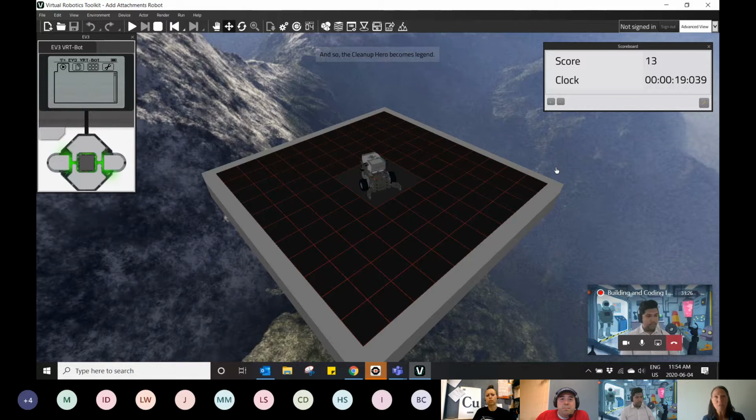Although we haven't really programmed the robots yet, and of course the coding component is a really valuable and powerful aspect of this tool. So let's take a look at that next piece to see how we can make the robot do something similar, but without driving it manually and instead programming it to do so autonomously.